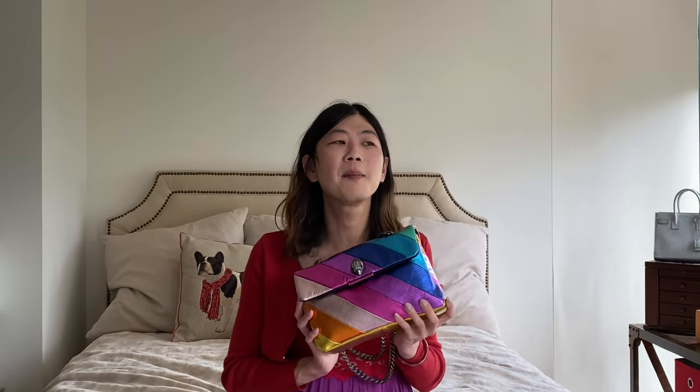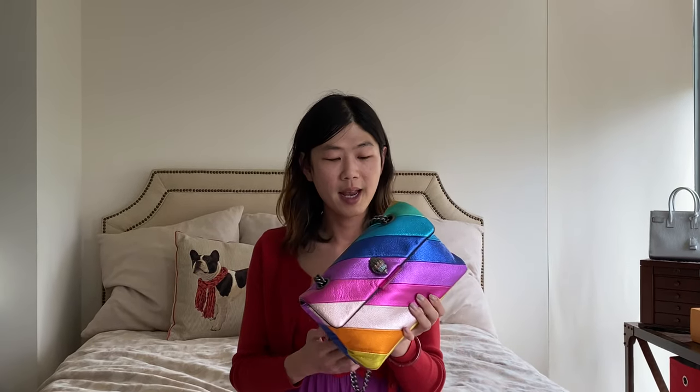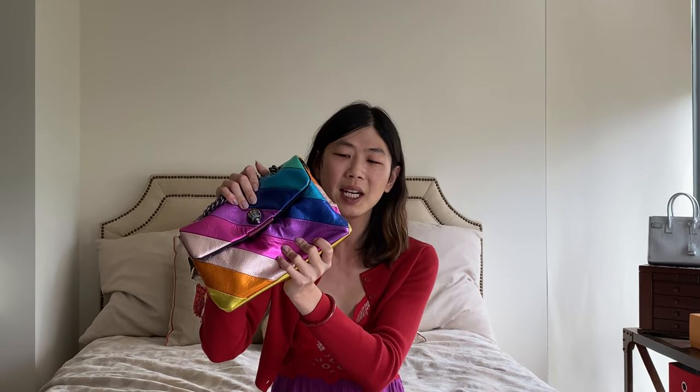The bag retails for $265, and I think it's the bag that put Kurt Geiger on the map, for me anyway. I've had this bag for over 2 years now, and I think it still looks so amazing for its age, especially considering what I've put this bag through. I've traveled with it. I've put it in my luggage while it's overstuffed, so it got squashed, but it still looks great. I've put a lot of things in it. I've put this bag through the ringer and I'm amazed that it still looks this good.